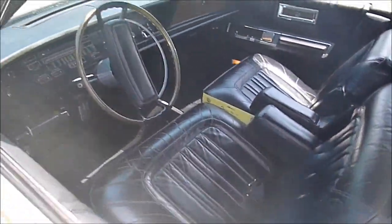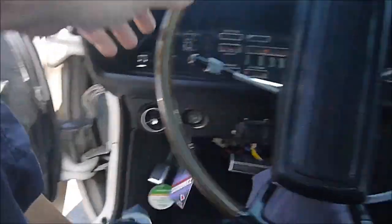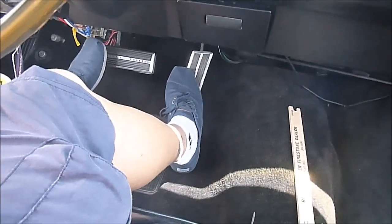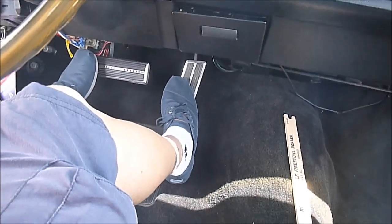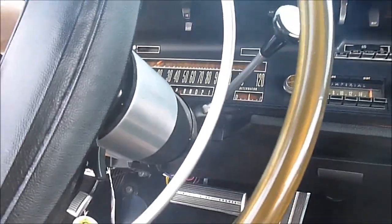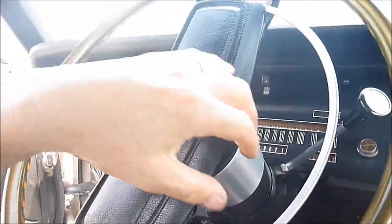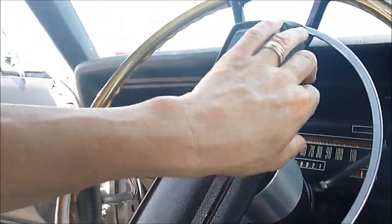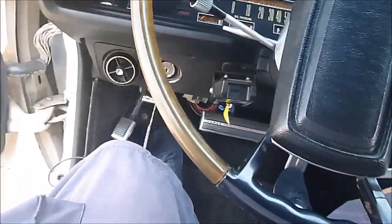Tilt and telescopic steering. And again, plenty of leg and foot room down there. Seat's not even all the way back and my feet can barely touch the pedals. Tilt steering. That telescope's in and out too. Lots of room in this car. Plenty, plenty, plenty of room.